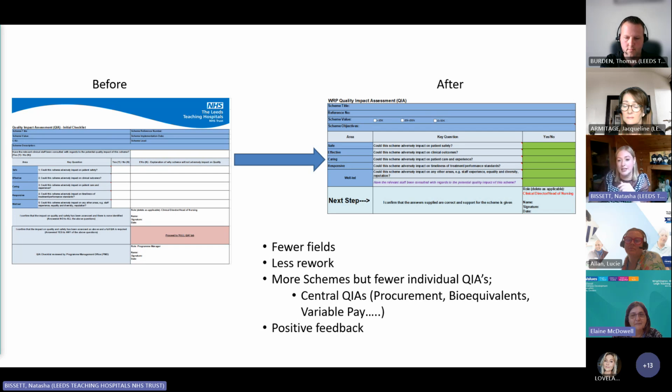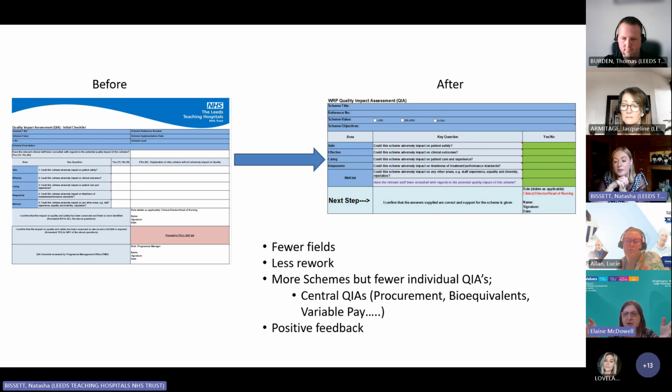Elaine? Hi, I'm also on the topic of central QIAs. I'm just mentally trying to work out when you choose to do a central QIA in the trust, who formulates the guidance or the template around that, so that if you say, all right, I've got a bioequivalent one that I want to do, what's the guidance say that I can use a bioequivalent one for, or what's the guidance say that I can use it for procurement? Because we're starting to do that in our trust. We are actually doing that kind of thing, but we're writing a QIA ourselves and sharing it with the other divisions, that kind of thing. And so we end up having one that's been written by one but covers everybody. And I'm just trying to work out how it works for you, really.